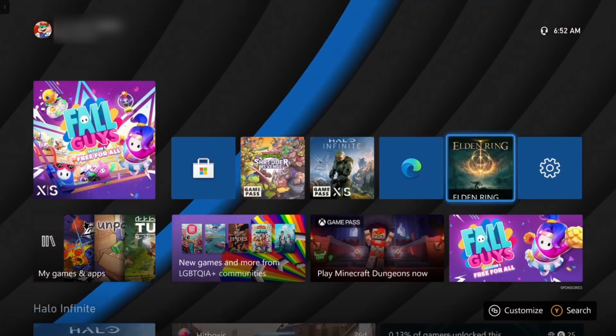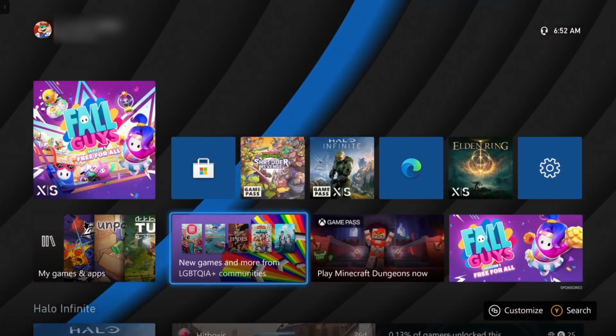This thing is a $600 premium gaming machine, but it's what's inside that I have a problem with. Specifically, the dashboard. It's kind of boring. It doesn't really emphasize your games, it feels a bit cluttered, it has a bunch of stuff I don't really care about, and most importantly, it doesn't feel like a $600 premium machine. It just kind of feels basic, just kind of there.